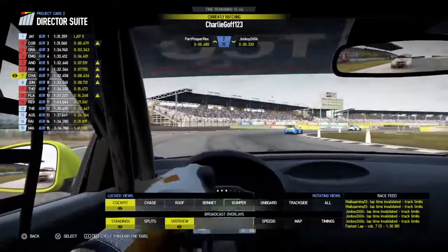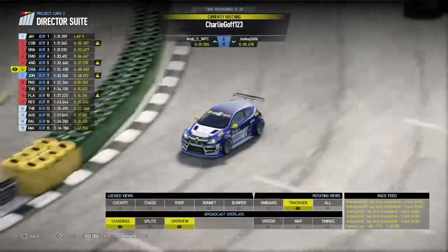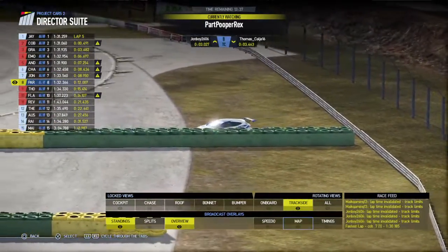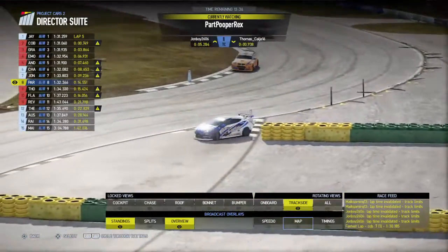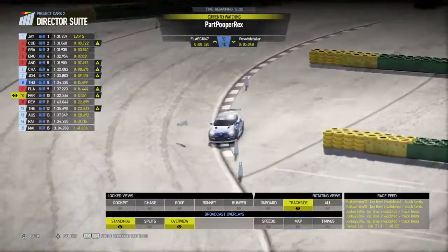And Party Pooper goes wide into the last sector, and he's off into the wall. Let's see where he's gone. So he's into the tyres there in the last chicane. Did he pick up any damage as he's trying to pull back onto the track as safely as he can? That's what we like to see here at Motive.